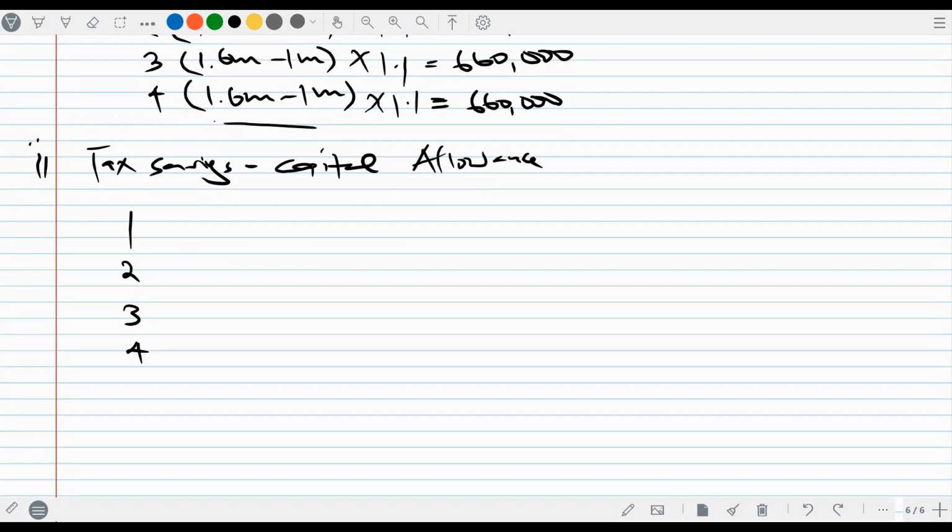It's based on reducing balance basis, which is 25% of the cost of the asset. And the cost of this machine is 800,000. Therefore, the allowance for year one is 200,000. The balance, 600,000. We claim 25% of it. Year two, therefore, 150,000.